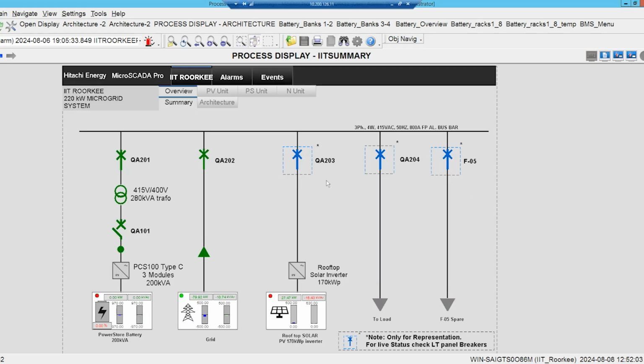This is the SCADA system interface for the BESS or central EMS at IIT Roorkee 220 kilowatt microgrid. The interface provides a detailed schematic of the power flow and system components. It shows the grid connection point where the microgrid interfaces with the main power grid and includes a 415/400 volt 280 kilovolt ampere isolation transformer specifically for the BESS.